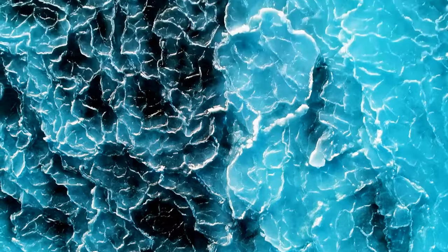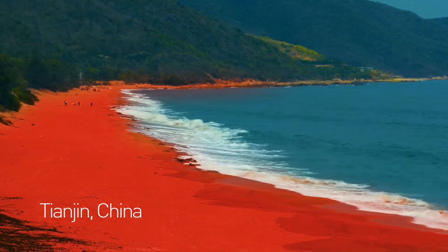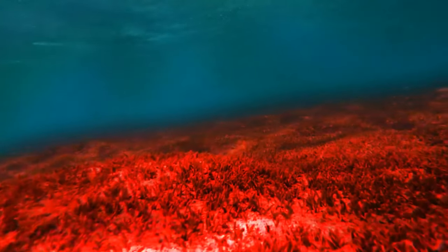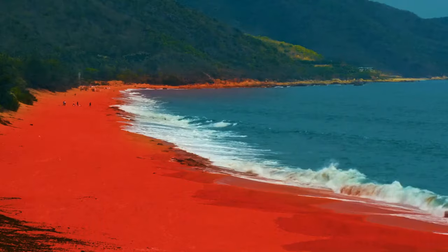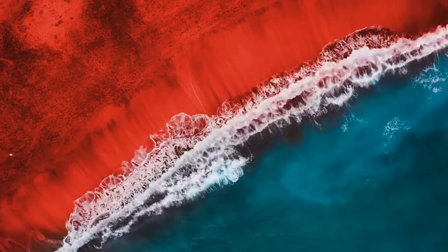Now, that's obviously something you don't see every day. Red sand is what makes this beach unique and why tourists flock to Tianjin, China. A red-colored plant called the Sueda salsa dwells in the saltwater. The whole beach is covered in red, with only the top layer of the sea visible.